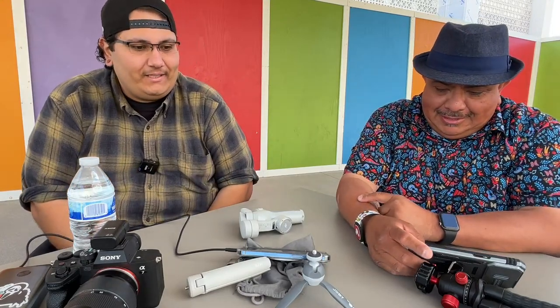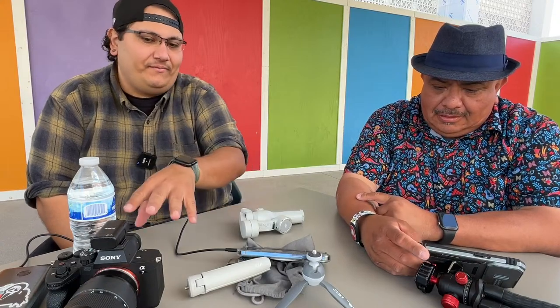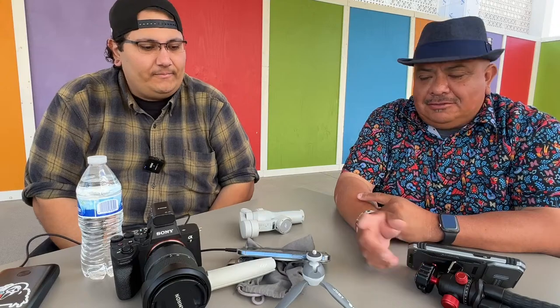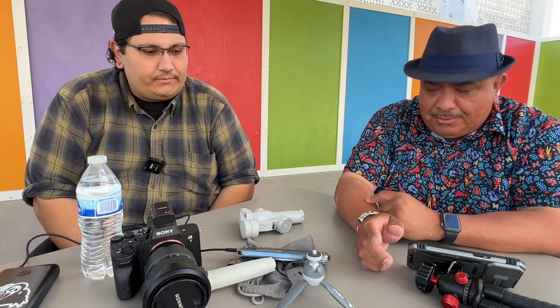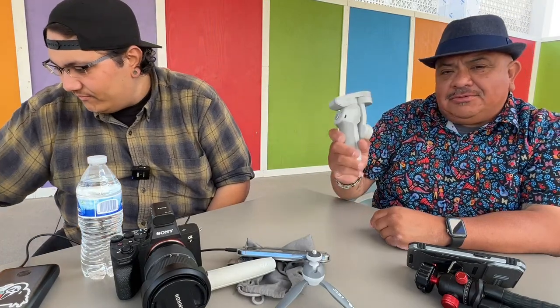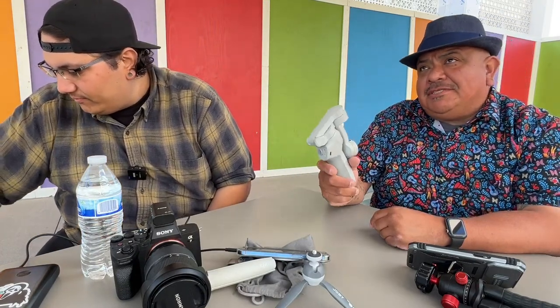For me, where it gets more serious is in video making. That's why I use something like this. You can see the camera right there. For gimbals, there's a bunch of more economical choices on Amazon.